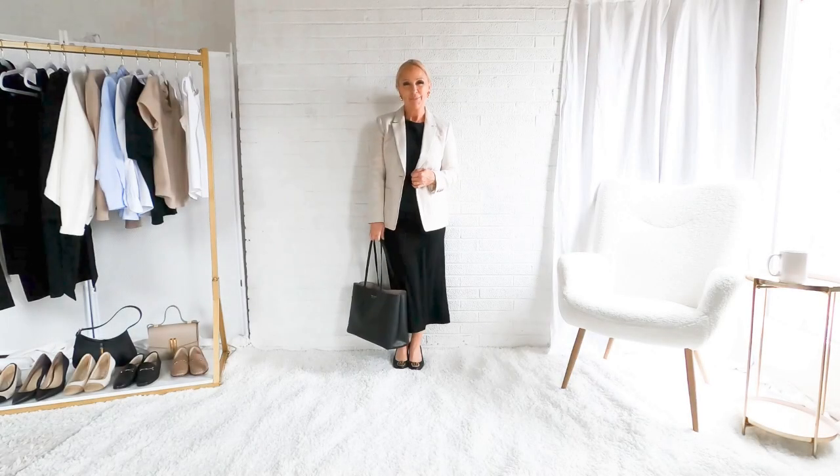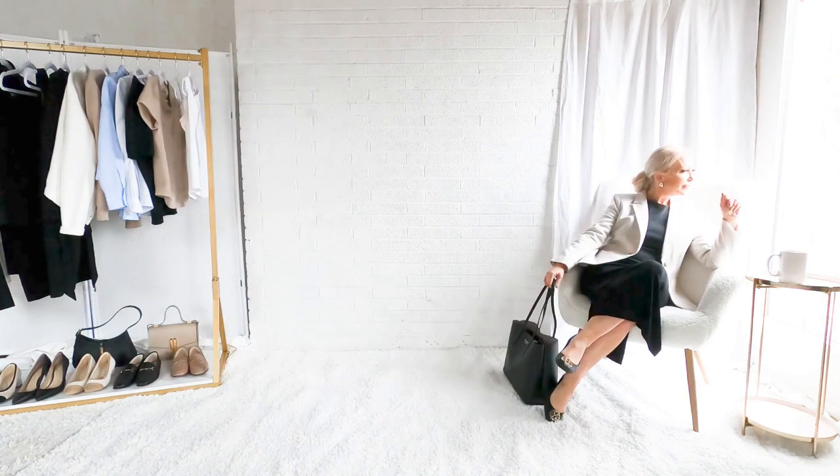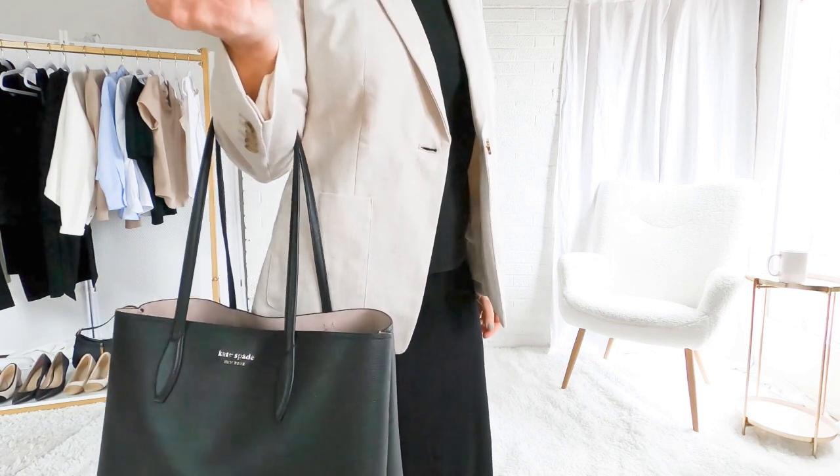But the next look might be my favorite in the entire capsule wardrobe. It's the black tank, the black skirt, and the beige blazer. Again, it's that very chic color palette, and this is a good outfit for after dinner, or after work, and maybe for 5 o'clock drinks.